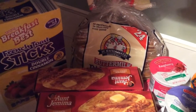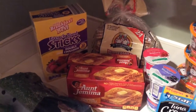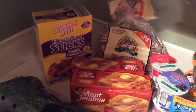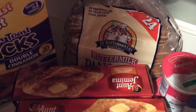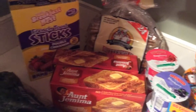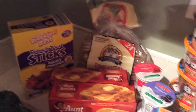And my kids love these buttermilk pancakes. Now, I buy the huge bag of pancake mix from Walmart, and at my store, it's like $6 and something, and I make homemade pancakes because it's a lot cheaper than buying this bag. It's like $3.36, which isn't a bad price, but my kids have gotten hooked on these pancakes, they like them better than mine. So the kids eat these and then I eat my homemade pancakes, which are probably better than theirs. But that's what they do.